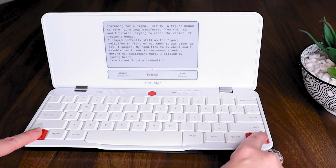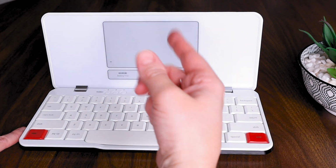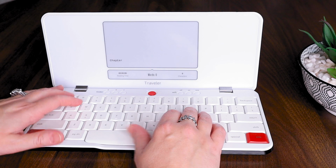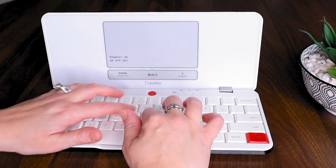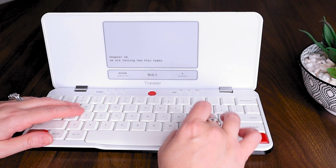You would press these two new buttons together at the same time, let go, see how it lags, and it starts a brand new chapter for you. So now we're here and we're going to go with chapter 10. So do you see the lag when I'm typing? It's a little bit behind. We are testing how this types and already making mistakes.